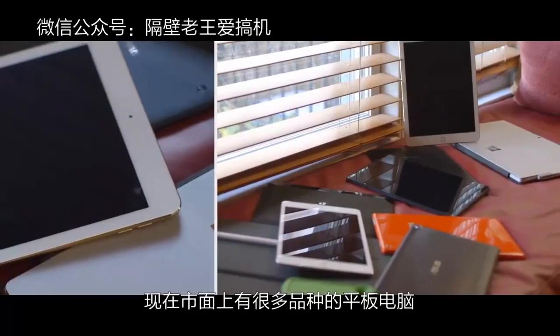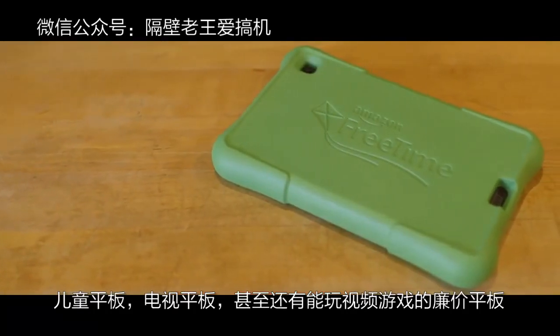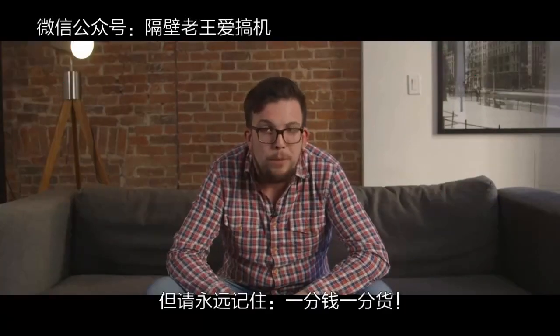There are so many more tablets than the ones we've mentioned here. Tablets for kids, tablets that look like TVs, and even tablets that cost less than a video game, like Amazon's $50 Fire. Sorry, but you get what you pay for.